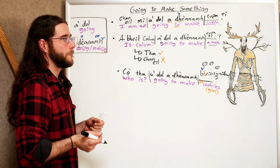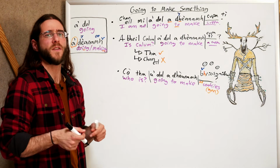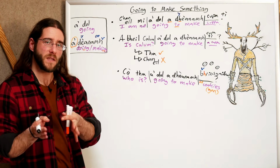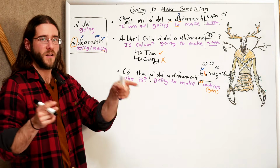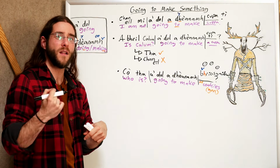What else could we do? What if it's the cookies? Like specific ones. Not any cookies, but I'm going to make the cookies. We have a plan. We're going to have coffee and biscuits. Coffee and cookies. You make the coffee. I'm going to make the cookies. How do you say that? I'm going to make the cookies.